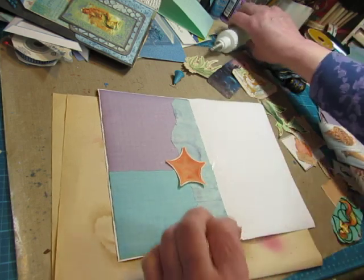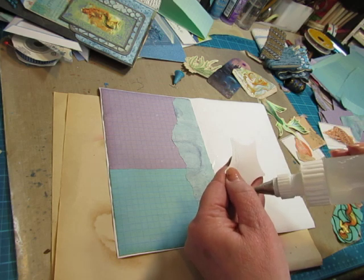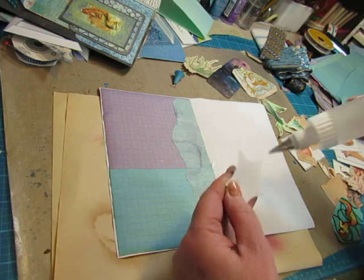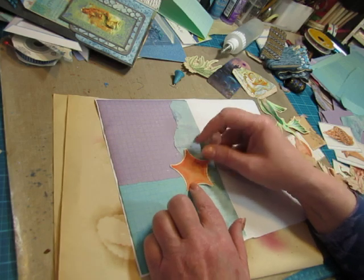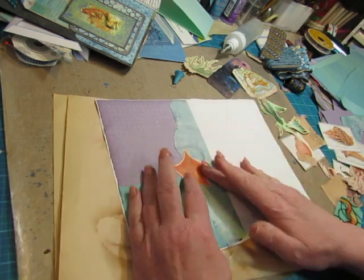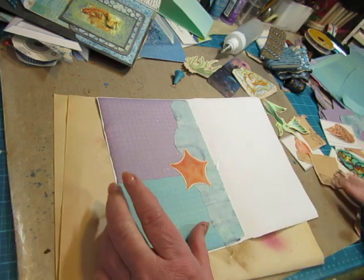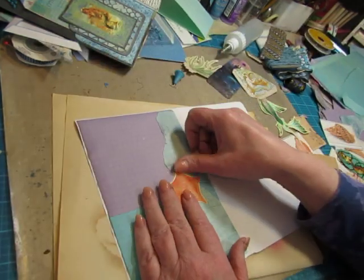I like that. So this looks like a starfish, but it doesn't look like any starfish I've ever seen, and I just love the way it looks, and I love the color. I imagine there are different varieties of starfish. So that's a fun page, isn't it?